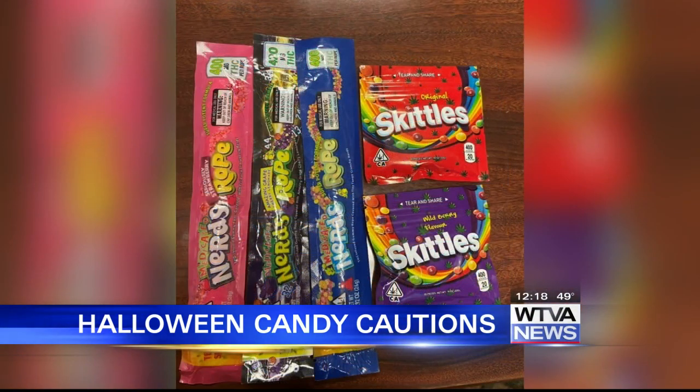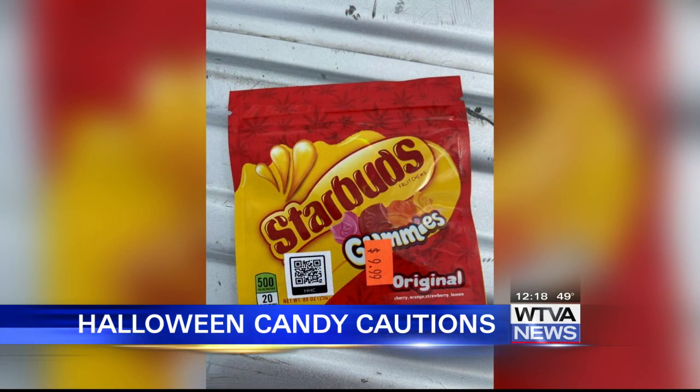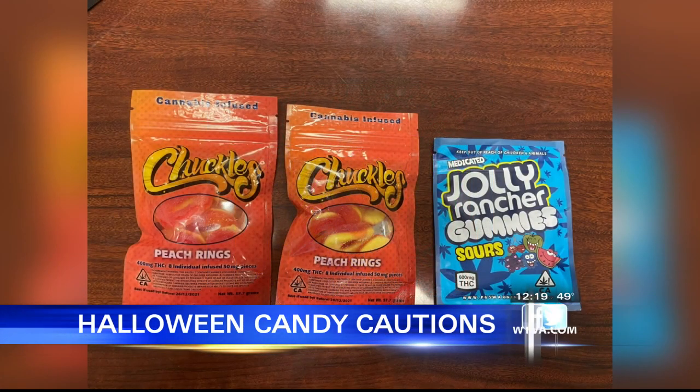Right now we are actually showing some of the images that you sent to me. This looks like your typical candy, but these candies are laced with marijuana, THC, correct, and what else? Correct. THC is mainly what they're laced with. And they're so similar to what you can get at any grocery store, any corner store. But like I said, they do have that THC, which could be very harmful to a kid if they ingest it. The THC content may not be extremely high, but it could still be harmful to that kid.